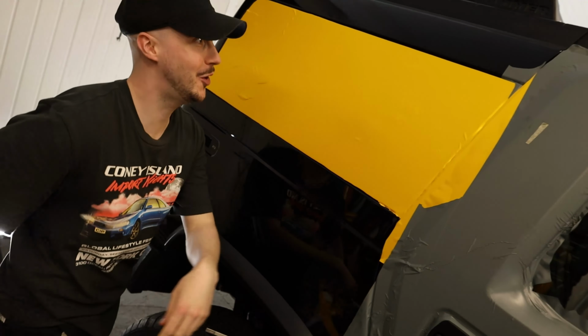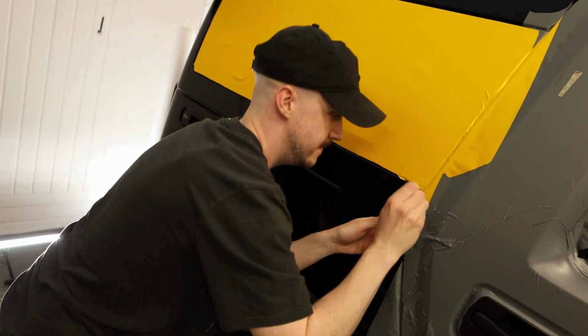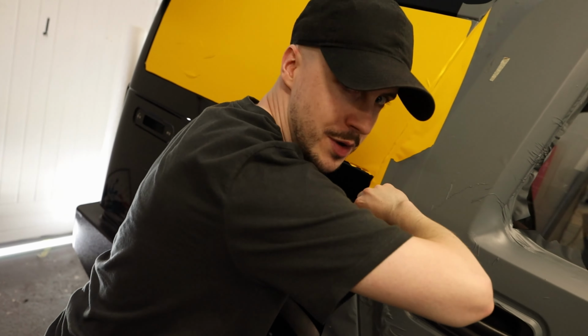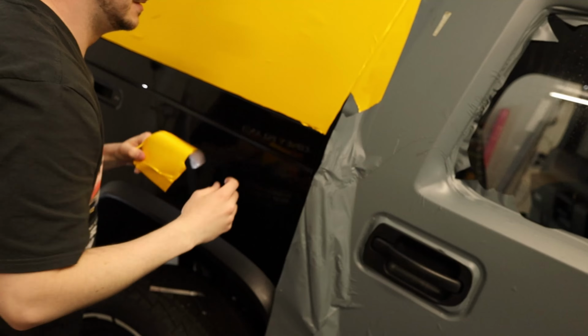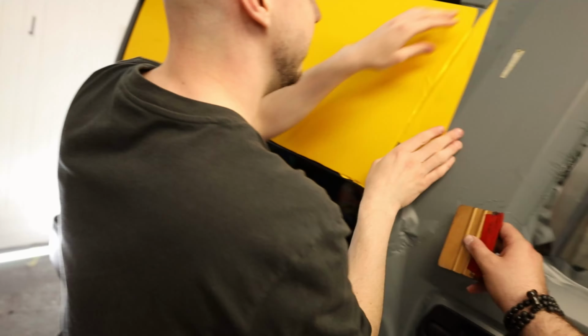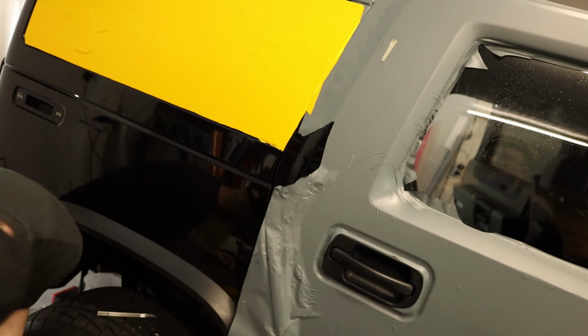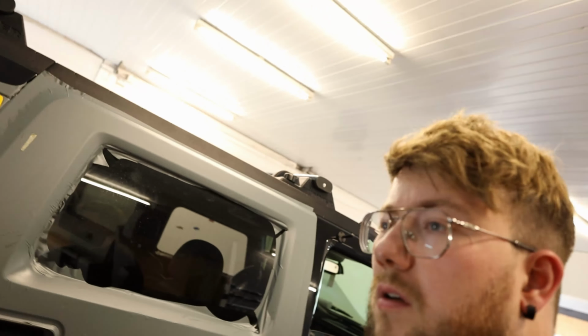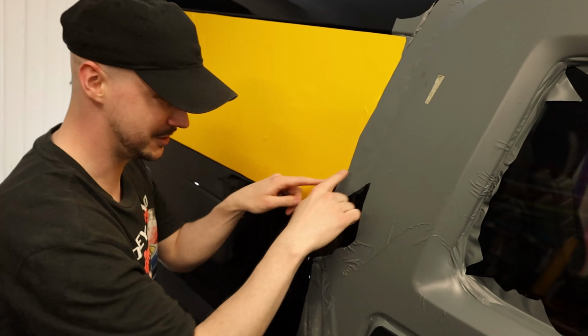Hold on. Hold on. Hold on. Where can I get this? Okay. I need to ruin Brad's wrap a little. That's fine. It's a safety feature. It's barely noticeable. You can't see it. There's just, okay.